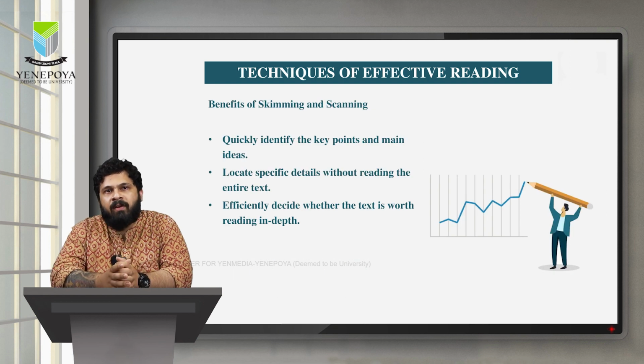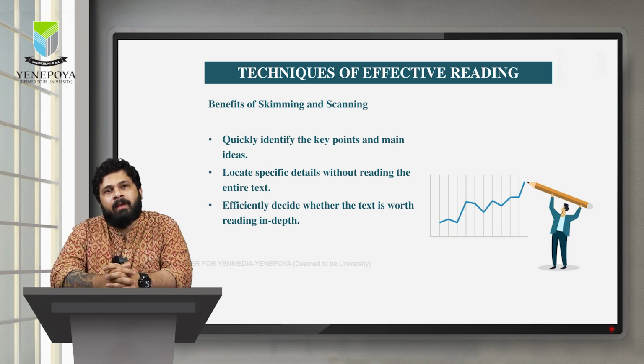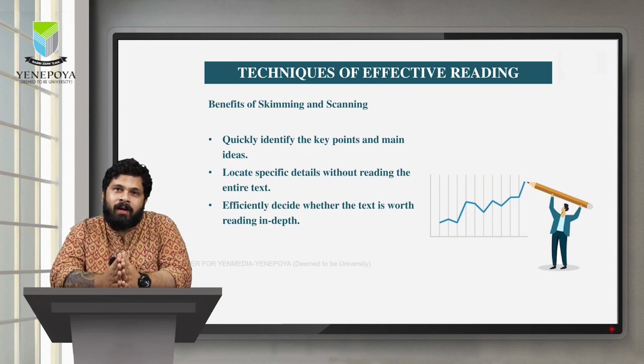Now let's see what the benefits of skimming and scanning are. They quickly identify the key points and main ideas. They locate specific details without reading the entire text. They help you efficiently decide whether the text is worth reading in depth.